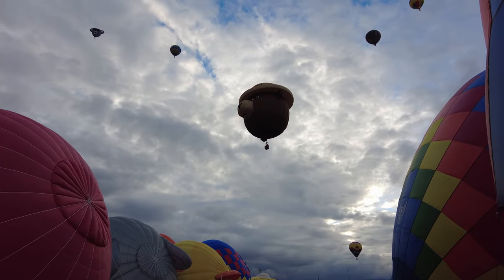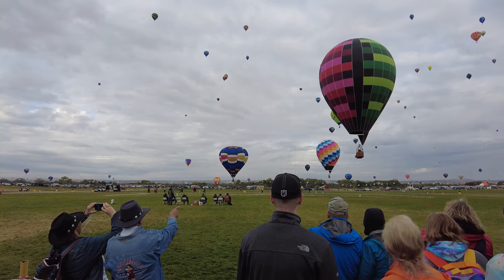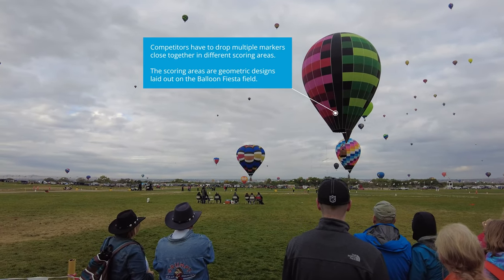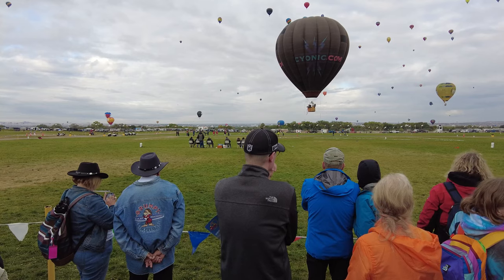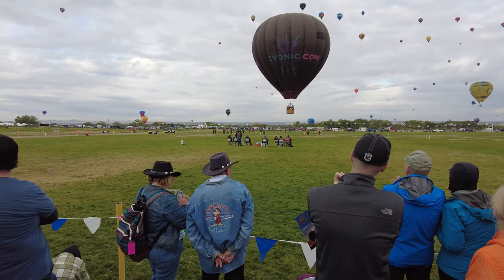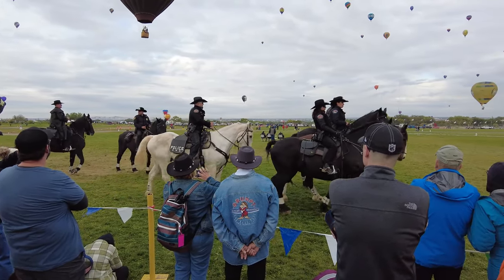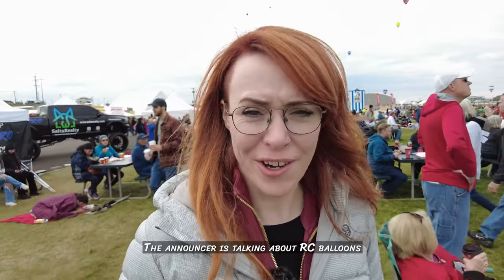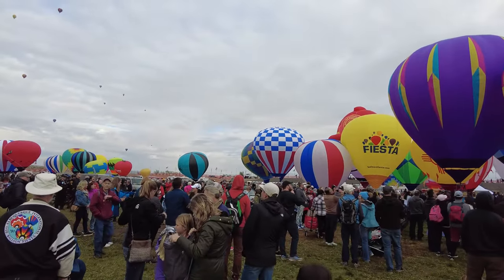Hey, it's Smokey the Bear. Some kind of competition going on. I think it's somewhere on the field. I'm trying to find it. First, I have to get coffee. They're so small.